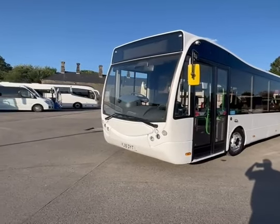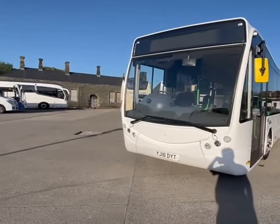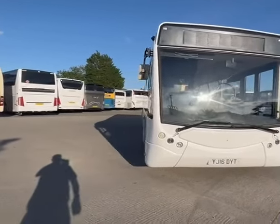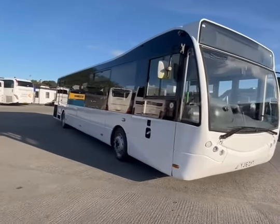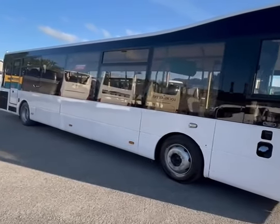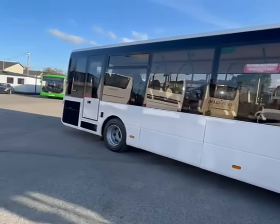Hi everyone, this is our latest offering. It's a 2016 Optare Metro City and it's a V1080, which means it's a 10.8 metre long Metro City, and it's also 2.5 metres wide, and it's a 38 seater with tachograph and seat belts. Makes it a very, very useful dual purpose vehicle.